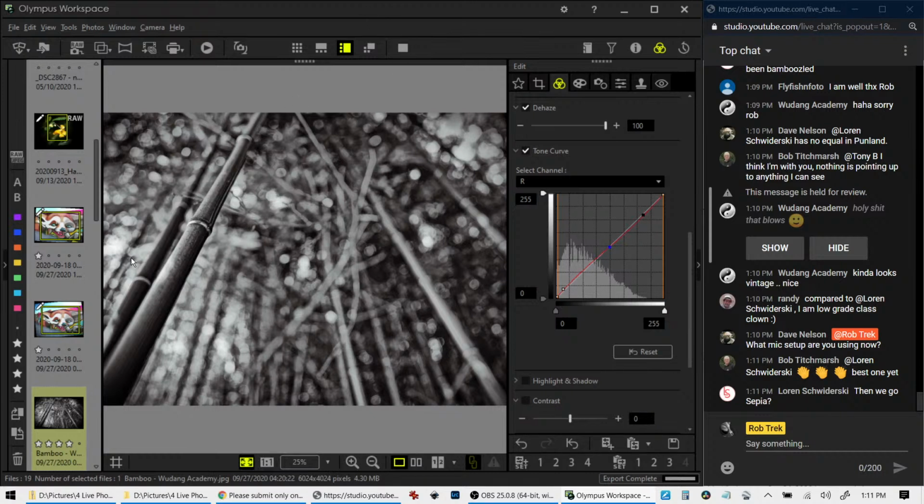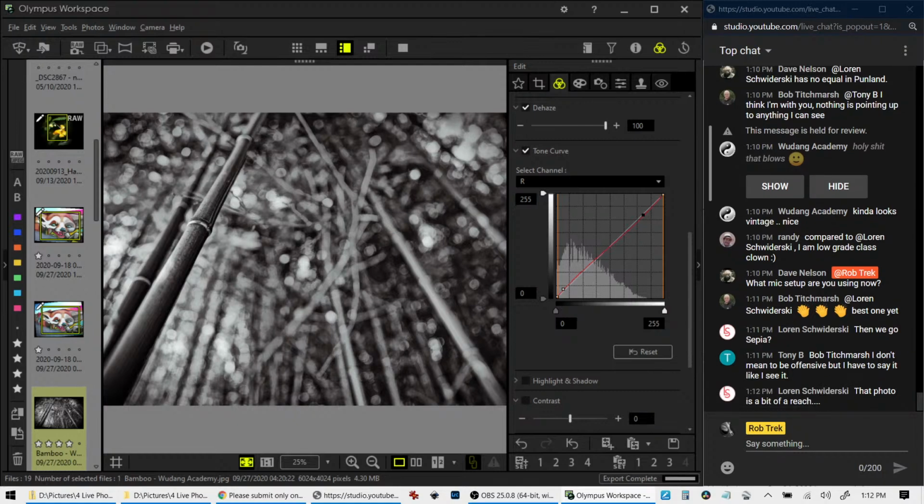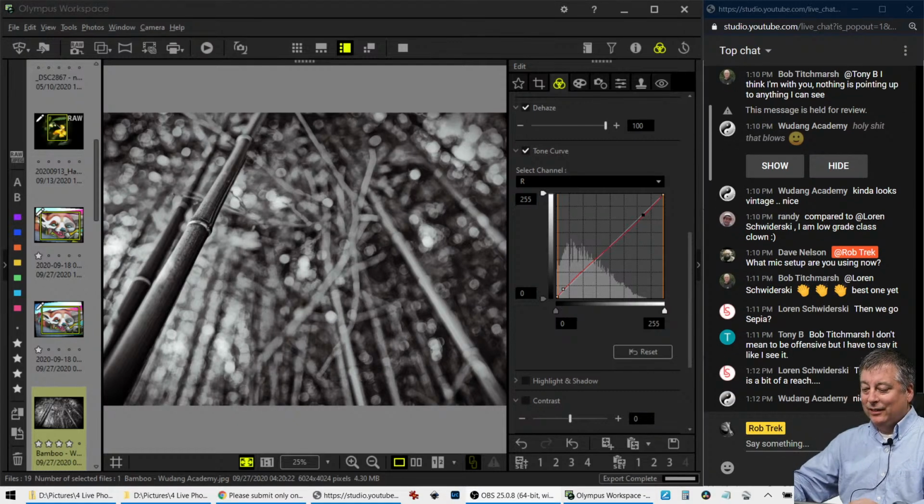Okay. Which mic setup am I using now? I'm still using the H1N1. Oh, I'm not even on camera. Here. This is just a lav mic from one of my wireless mic systems, and then the H1N1, that's all. I'm not using the mics on this, I'm using the lav. Okay, yeah, that came out good, I think. Thanks, Wudang. I hope you like that.